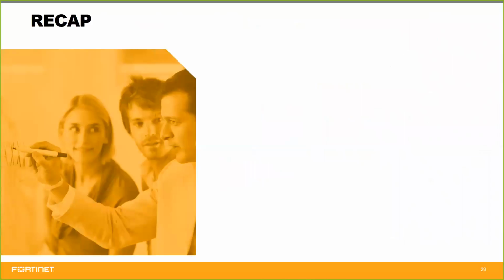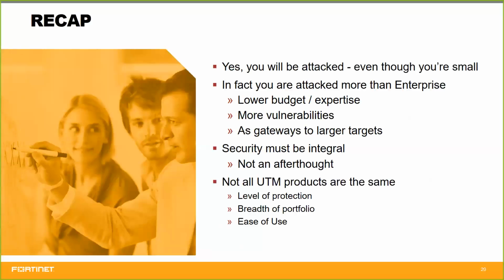So to recap, these small businesses need security that must be integral to business success, not an afterthought. This is about avoiding disruption. If the cost of an appliance seems expensive, get involved. While UTM solutions are a great fit for smaller businesses, Fortinet offers a unique combination of strong protection, a broad and easy to manage portfolio, and high performance for the price.